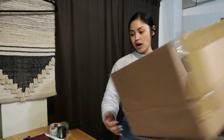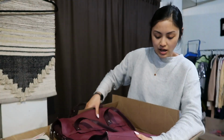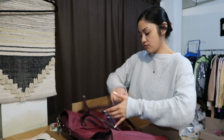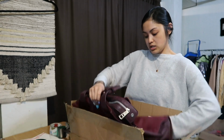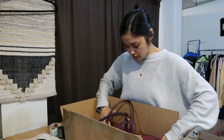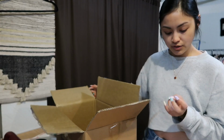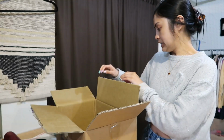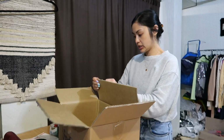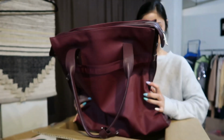I pulled this box, but now I think it might be too wide. Yeah, it's definitely too wide unless I fold it like this. Oh no, I think it's too tall. Okay, we're going to try this box. Even though it says FedEx on it, I hope that's okay. Okay, let's see if this fits in here now. It's the right width, I think.